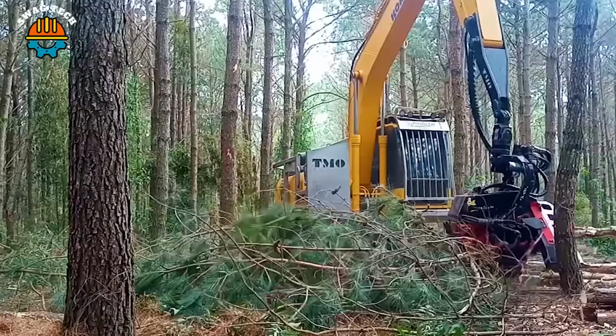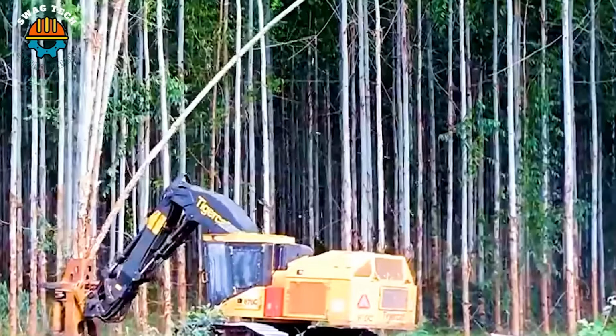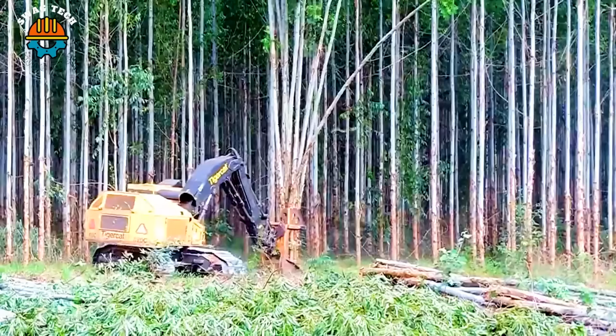The Tigercat 870C Feller Buncher, with its powerful 300 horsepower engine and the ability to handle multiple trees at once, has helped this machine revolutionize the logging industry.